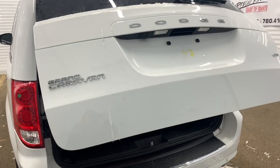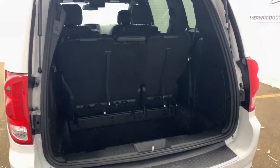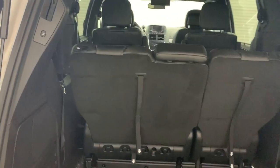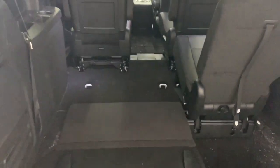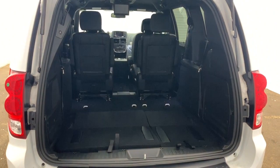There is lots of room with that third row up, but if you need additional storage, it is super easy to use the third row stow and go. So all you have to do is pull on the tabs in the correct order. 1, 2, 3, and then 4. And they fold easily flat just like that. So again, you pull 1, 2, 3, and then 4. And then here's what it looks like with that third row completely down.